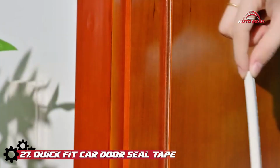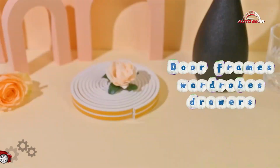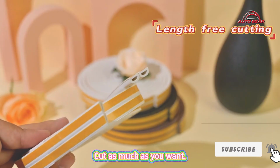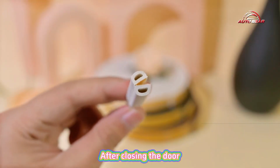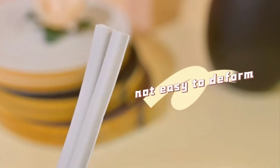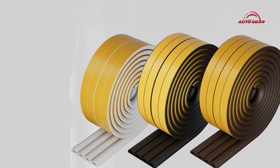Number 27. Quick Fit Car Door Seal Tape. The Quick Fit Car Door Seal Tape is a self-adhesive, flexible foam strip that seals gaps around your doors and windows. It easily conforms to uneven surfaces and provides a tight, weatherproof seal. This gadget solves the problem of unwanted air drafts and noise pollution inside your vehicle. It also helps keep rain and dust out.